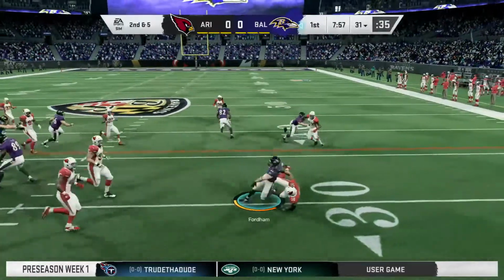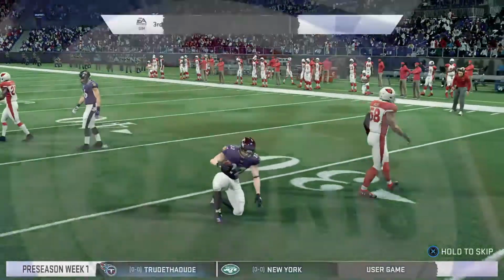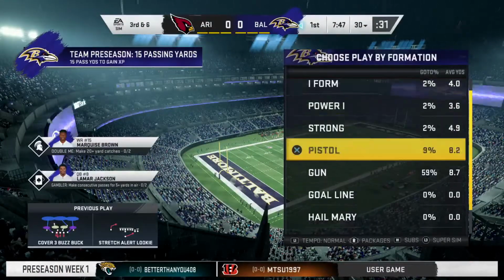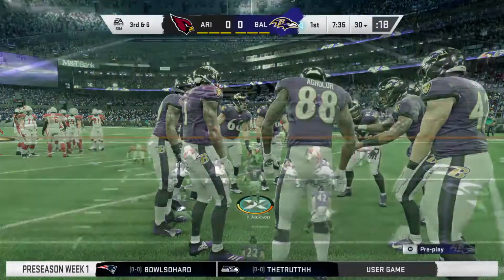Now a handoff looking right. Looking for a crease, can't find one. Stopped at the line of scrimmage. Tackle made there by Jordan Hicks. That didn't appear to be a run blitz. He just darted in once he saw the run develop. That appeared to be a case of see ball, get ball.